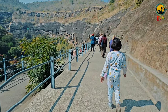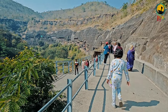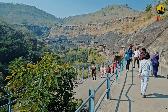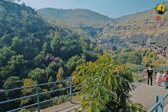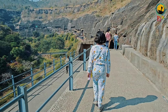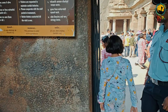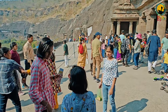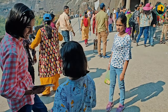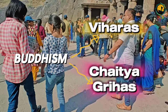Okay, time for a mini history lesson, but I promise to keep it fun. The Ajanta Caves were built in two parts, once upon a time, in the 2nd century. And then they made a grand return between the 4th and the 6th centuries. It's like they knew we were coming all these years later. Actually, all the caves represent Buddhism, including Viharas and Chaityagrihas.